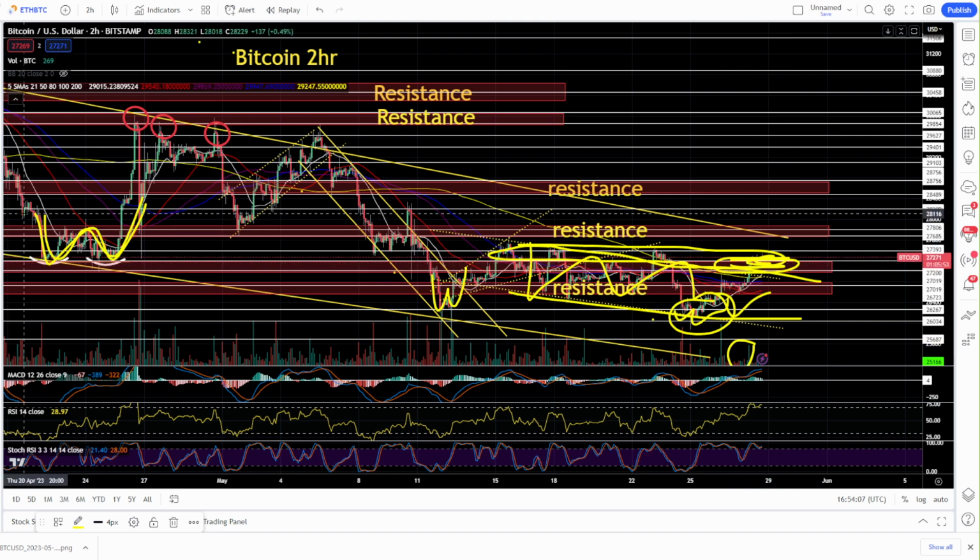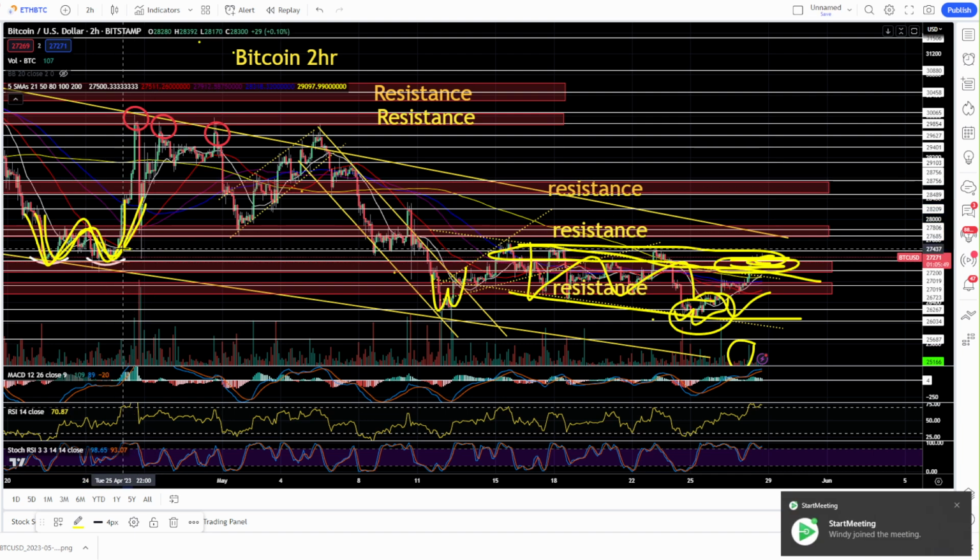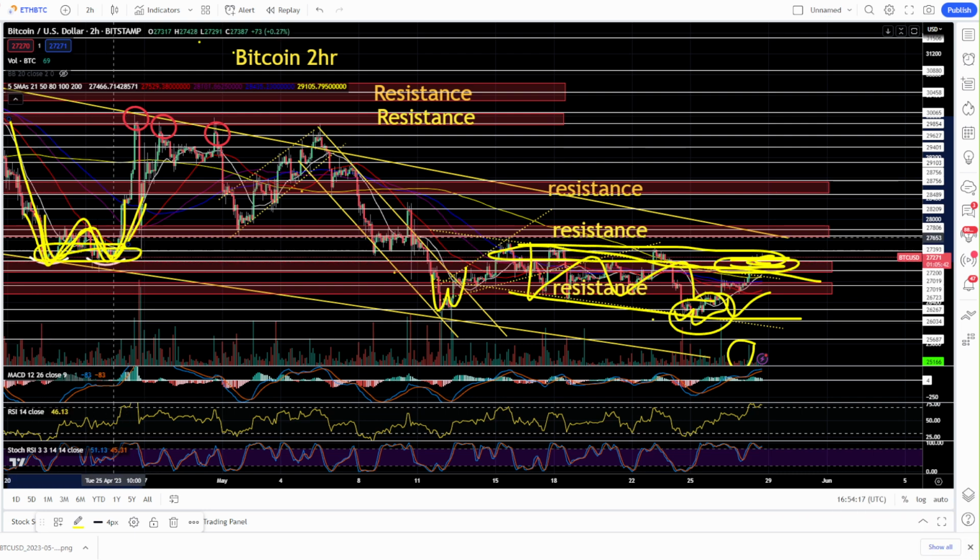And here's why it's so important: this double bottom happened after a big move to the downside. So this is a very key level, based on it reversed the entire market of Bitcoin. And now here you are, right here. So this would make a statement if it breaks out above there. What you want to see, what you need to see.